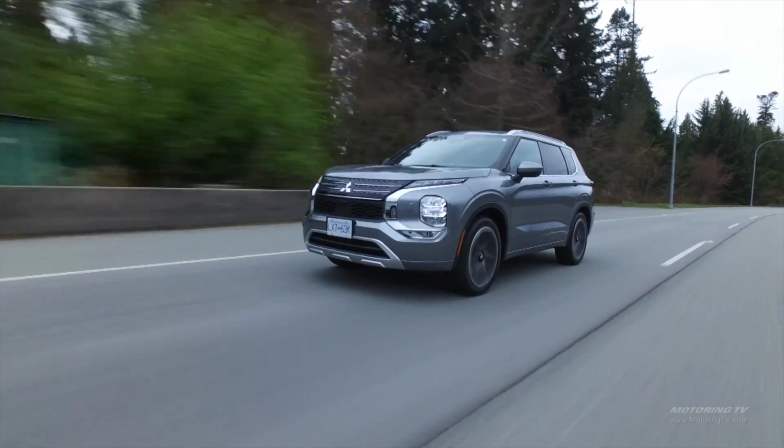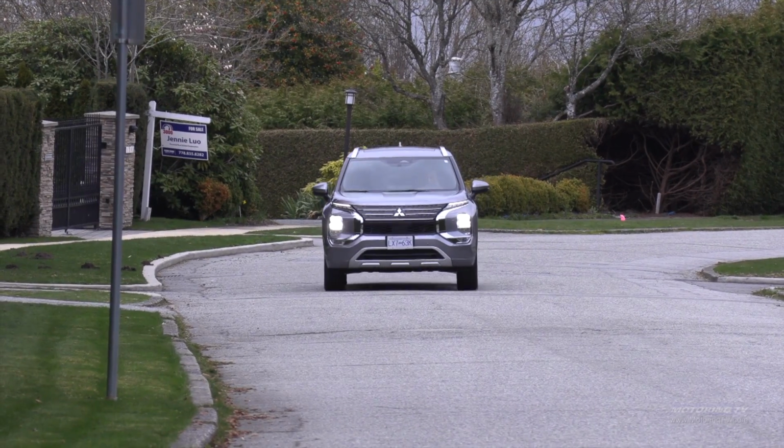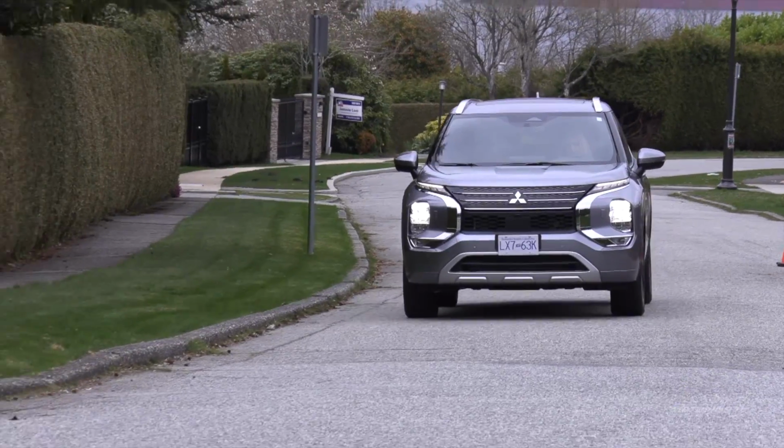So kudos to Mitsubishi for having something that's different. And when you think about it in a category like this that is just so saturated, you need to come out with a unique product.